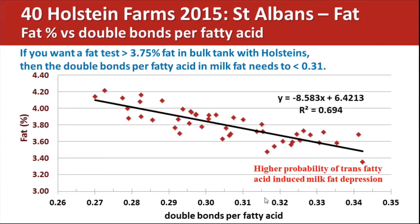In general, that triglyceride I showed you early on has 3 fatty acids. This is kind of like census data. The average family has 1.4 children. What's a 0.4 child? What's a 0.3 double bond? If one of those 3 fatty acids on the triglyceride has a full double bond and the other 2 have nothing, it's 0.33. So that's how the number comes about.